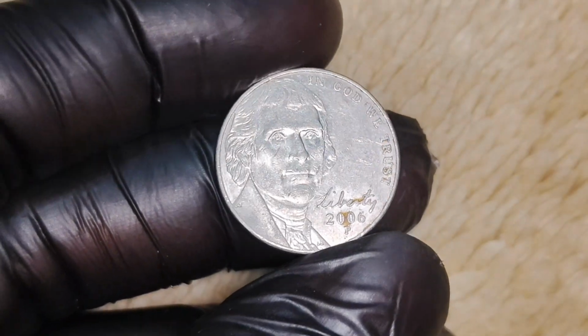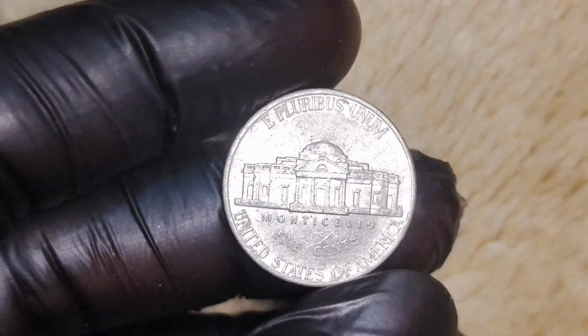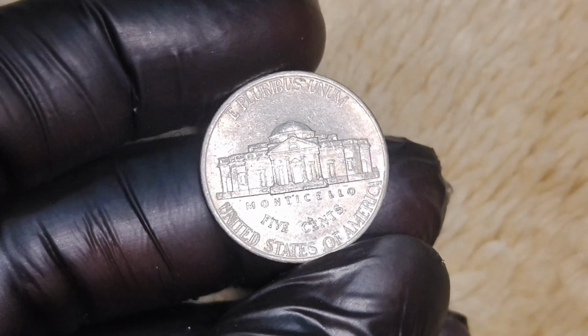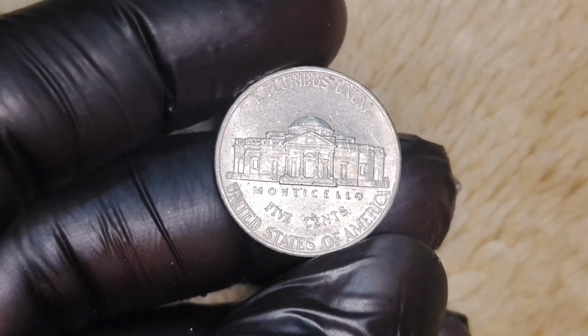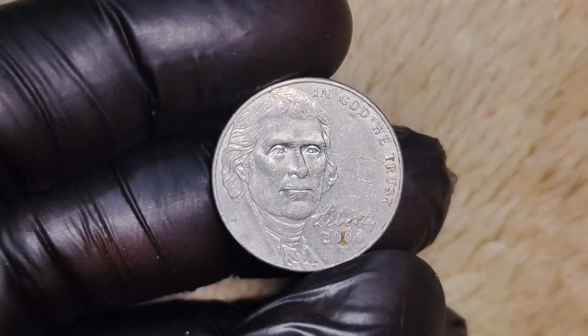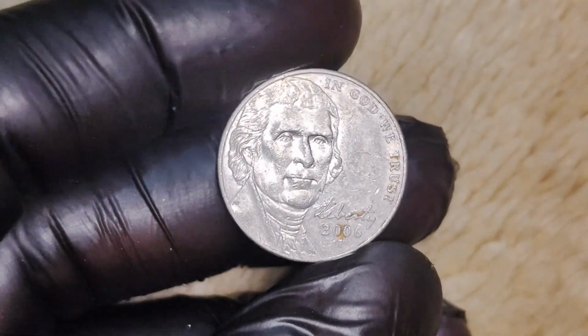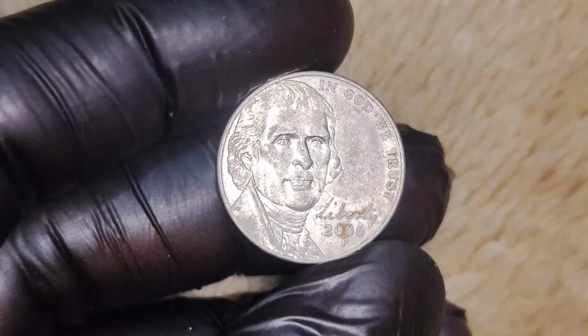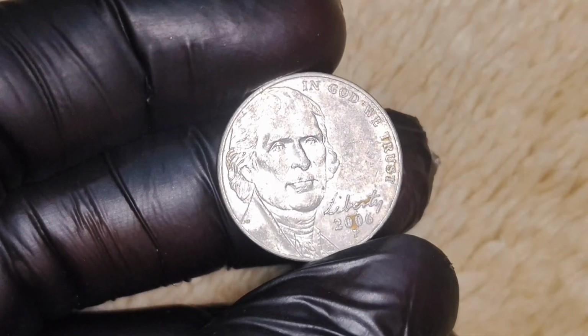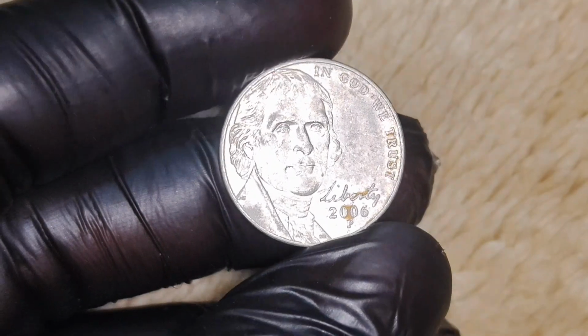First, let's start with some background on the 2006 Jefferson nickel. This coin was part of the Westward Journey series, where the U.S. Mint introduced some redesigns on the reverse side to commemorate Lewis and Clark's expedition. In 2006, however, they returned to the classic image of Thomas Jefferson on the obverse and Monticello, his historic home, on the reverse. These coins were produced at both the Philadelphia and Denver mints, with the Philadelphia mint mark P being stamped on the coin.